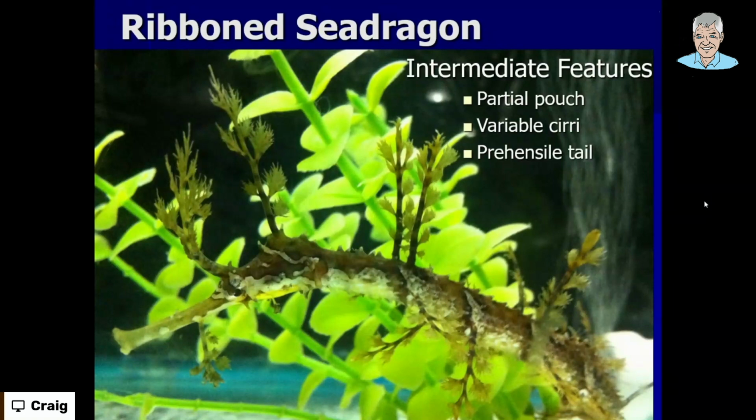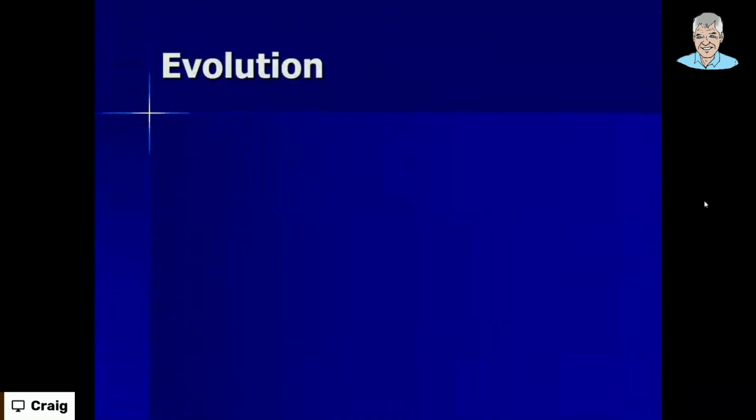And we do see that in some of the seahorses as well. And this is a pipefish as well that has got a prehensile tail. That means it can curl up, whereas a lot of the pipefish, they can't really curl their tails up at all, but the seahorse can as well. And I'll cover that a little bit more in detail as we go.